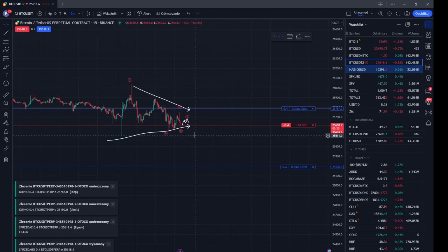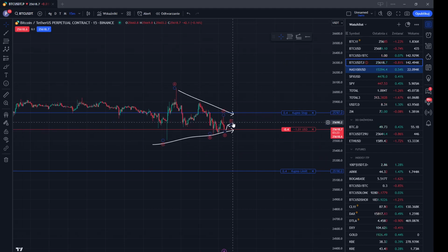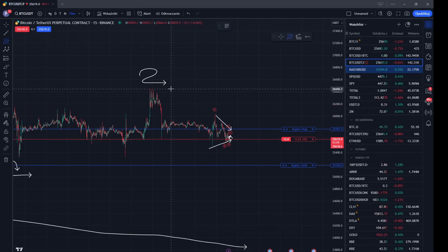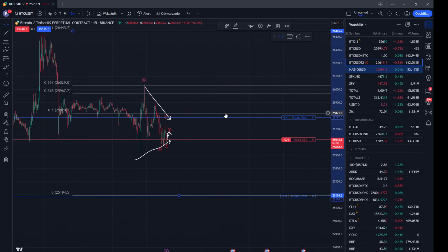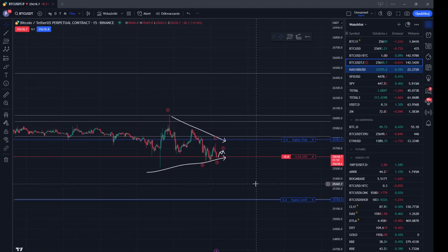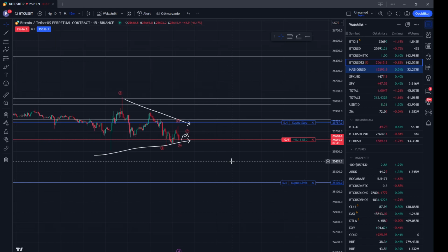So how I count the waves is, again, the triangle is A, B, C, D, E, and then we should get one last move down. After that, I will switch to longs. And the way I will do it, assuming that it drops, I mean, it can still go up. Then I get stopped out, then I have to reassess the scenario. But how I will do it, I will pull a fib here, and then I will wait with my entry at 0.5 for another leg down. Okie dokes. Let's see what happens. I think it will take maybe 2 or 3 hours to be completed, this move.